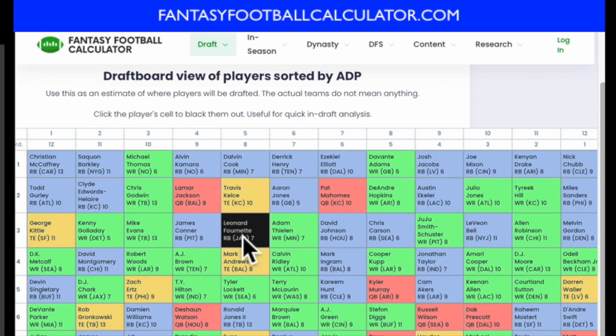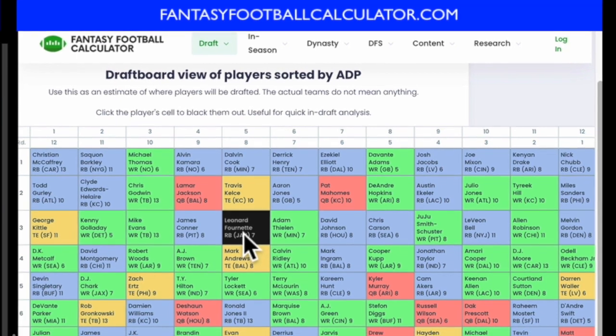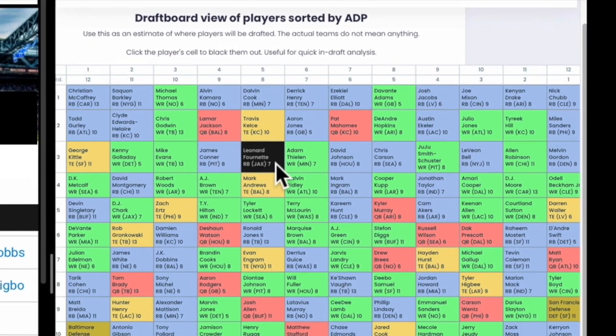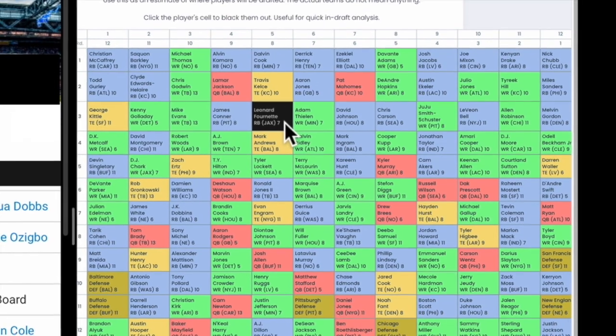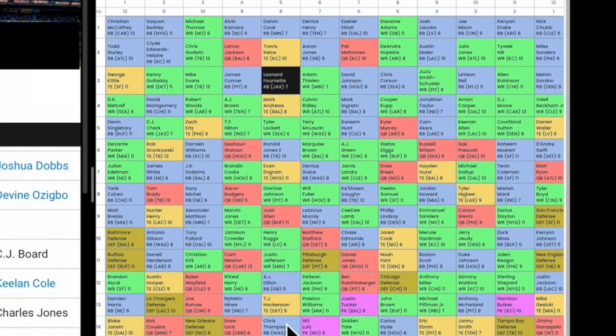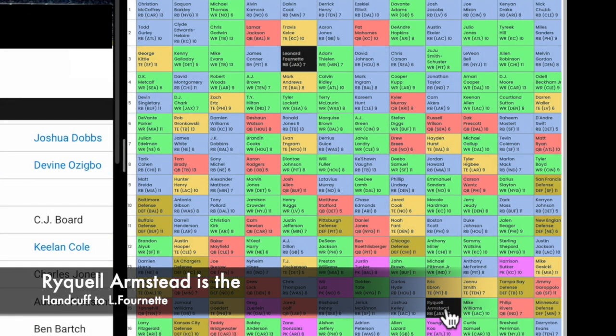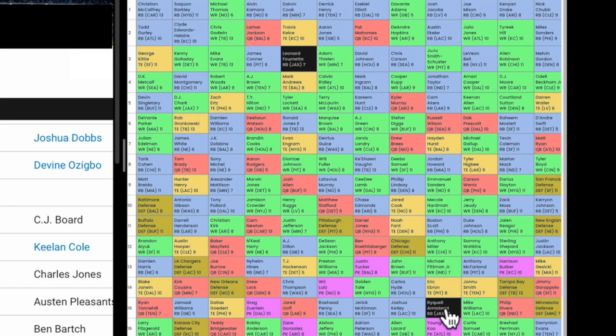That's a sweet spot. If you're in the 3rd round, I could see taking Todd Gurley there, Leonard Fournette, David Johnson possibly, Le'Veon Bell down the road here. Any of those guys would be a great 3rd round pick. So his handcuff over here is Chris Thompson. He's more of a pass catching running back, as you can see where his average draft position is. This is Rockwell Armstead down here. That's probably who his handcuff is. If something were to happen to Leonard Fournette, I'd be getting this kid here, Armstead.